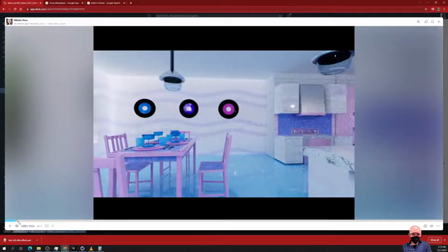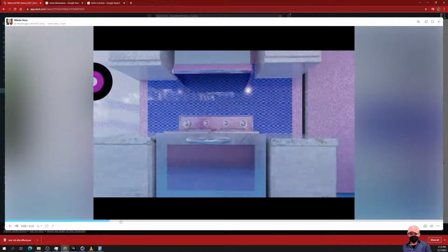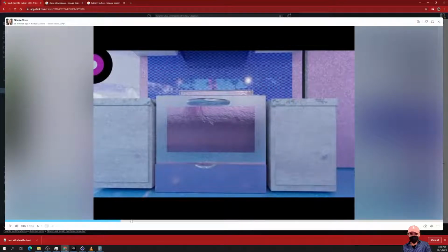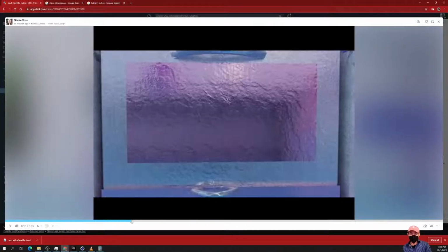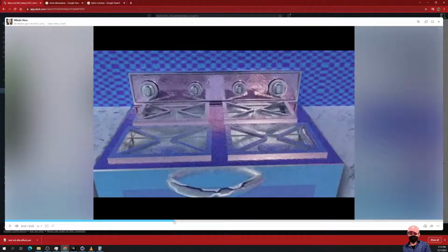This first shot, maybe a little bit slower, was the only thing that came to mind there. This is a good shot of the oven. I would turn down the bump on the oven. The bump is a little too strong. You can do that just in the Redshift material. Like a little bit of this is okay, like a fraction of the amount of bump that you have on.